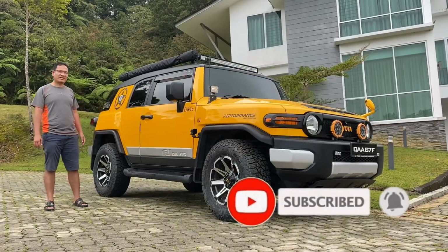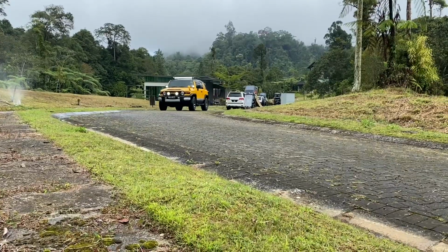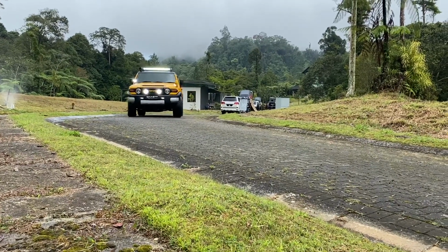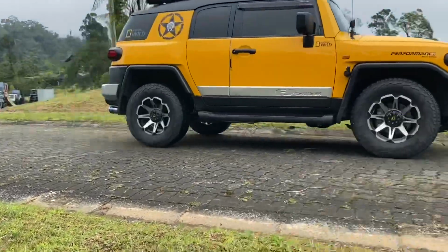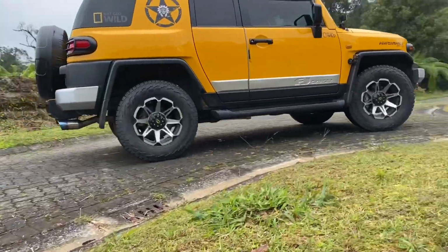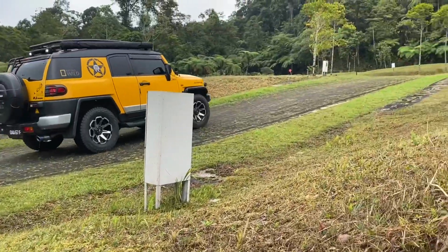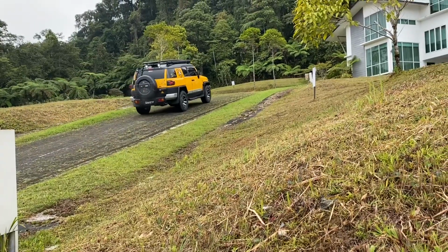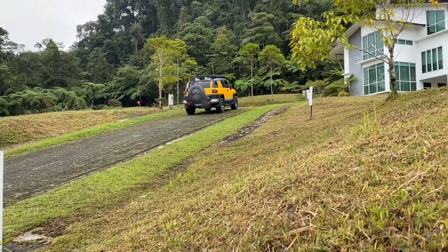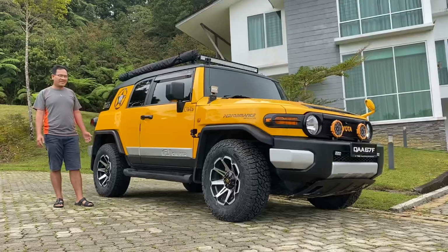FJ Cruiser is a car that takes you anywhere on earth, regardless of the road conditions, and brings you home safely. These cars provide you with opportunities to explore nature with confidence and in style. They are built with elements for both interior and exterior, focusing on off-road practicality and capabilities. Unfortunately, the production of these cars stopped in 2017, but they continue to be popular even today.